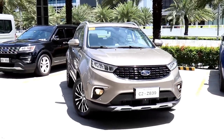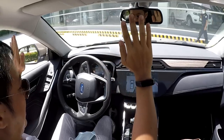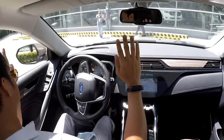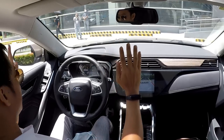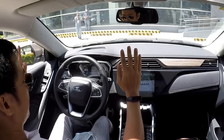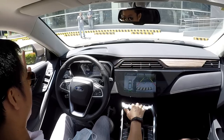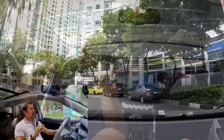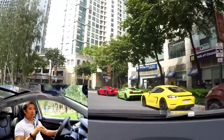If you want to do perpendicular parking, then press the park assist button twice, and then it will know that you're looking for a perpendicular parking slot. It's a pretty nifty system. I got a little bit too close to some of the other vehicles, and sometimes the wall, when I tried it out. But yeah, it is quite effective, especially for people who are having a hard time parking their vehicles.